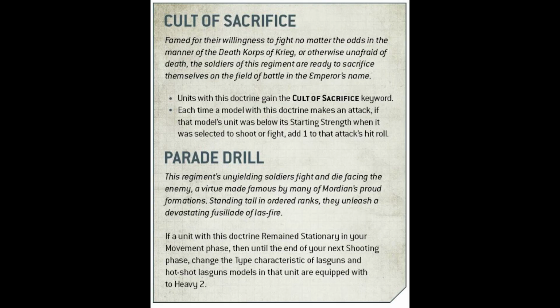What's interesting is that Mordians do get a highlight, getting their own one, along with Death Korps of Krieg, with the Death Korps getting an improved weapon skill and ballistic skill if the unit is below starting strength, and Mordians turning their las guns into heavy too if they didn't move in the previous movement phase, so getting double the number of shots at long range. However, how this plays in rapid fire range will need to be understood in the context of the wider new codex.